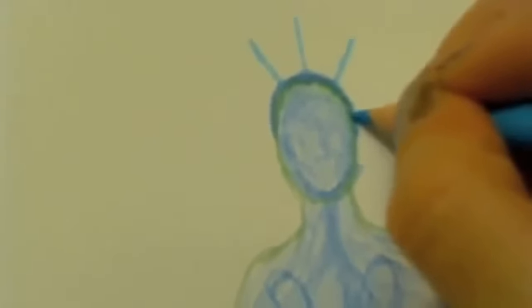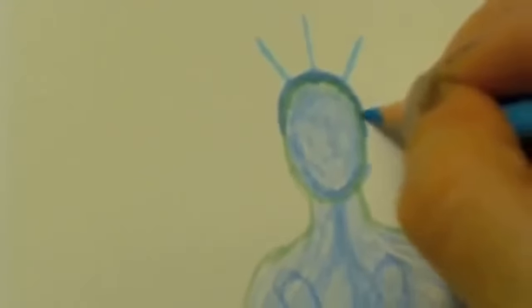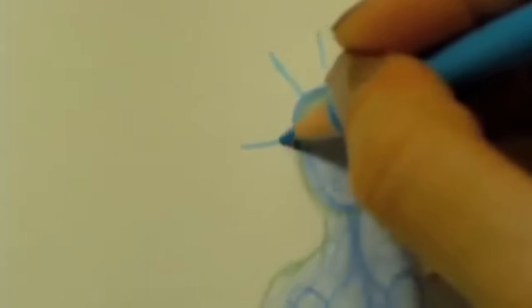Move to the side. Right above your ear. Another one. Right above the other ear. Good. All right.